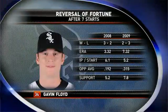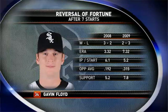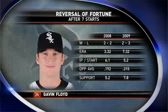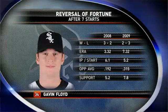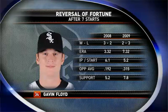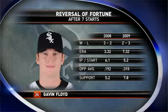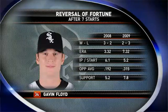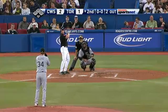Let's take a look at what Gavin Floyd has done from last year to this year early on after 7 starts. You know, the wins and losses, 3-2, 2-3, but look at the ERA, over 7 right now in 2009. And he's getting 2 more runs. How about that support too? The White Sox are getting over 7 runs a ball game for him.